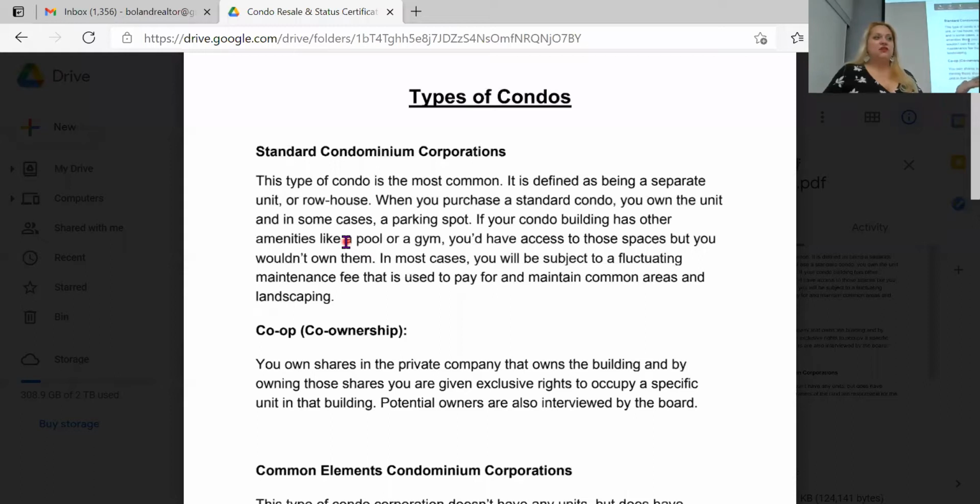So say there's 100 units, right? They're all paying a proportionate share to maintain those common areas, but each unit is maintaining what's inside their walls, basically, as soon as you open that door within the drywall, in the living space. Okay, so that's a basic one.